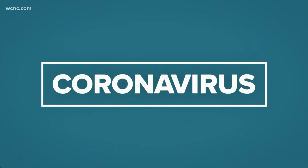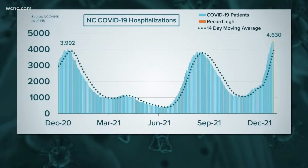Right now, we got to talk about those COVID numbers, though. Hospitals in North Carolina continue to fill up with those patients as cases skyrocket. More than 4,600 people are in the hospital right now battling cases of the virus. That is a record high for the state and a 16% increase from that prior patient record that was set last winter. Now, Atrium Health telling us today that 71% of its adult COVID patients on life support are between 18 and 64 years old.